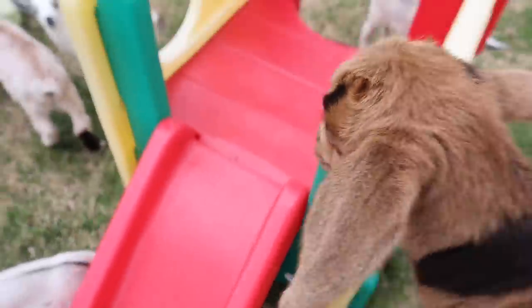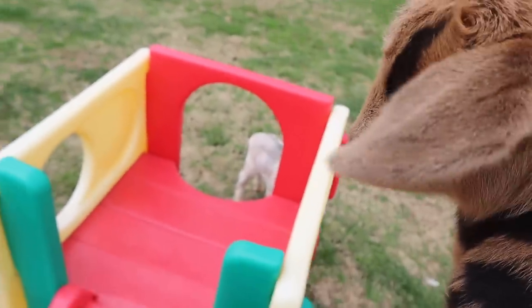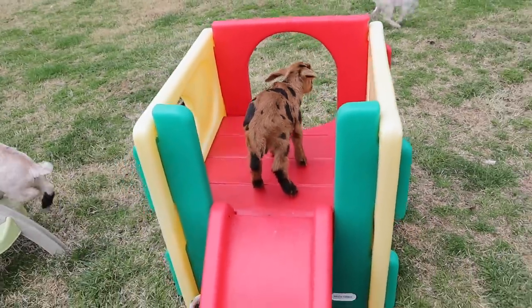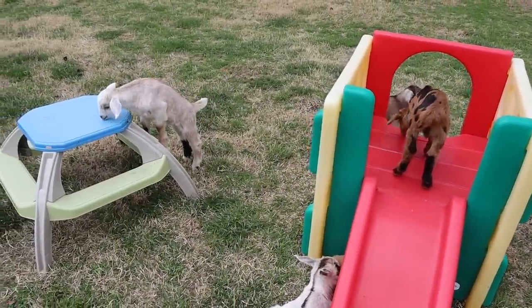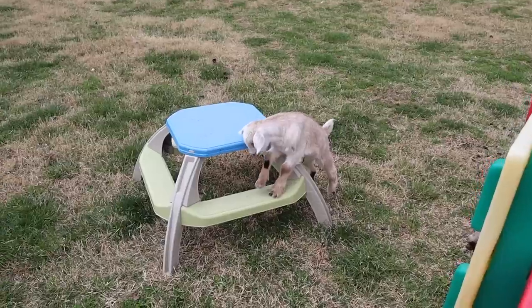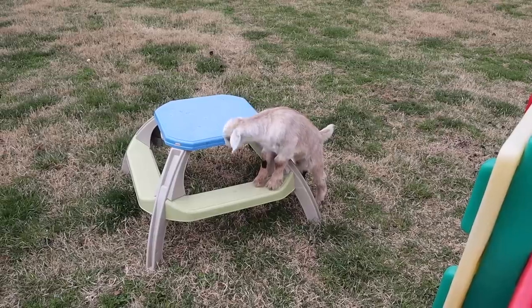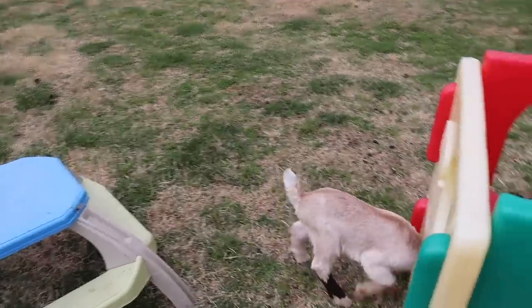Come on, Mickey. Come here. Mickey, here. Mickey, here. Get Mickey. Mickey thinks of the slide. They sure love that little picnic table too. So that's the one that has the black leg, and had a few comments where people thought that his leg was hurt, but it's actually not. He plays just fine. He runs around just like the other goats. He's actually quite bigger and he gets around quite well.